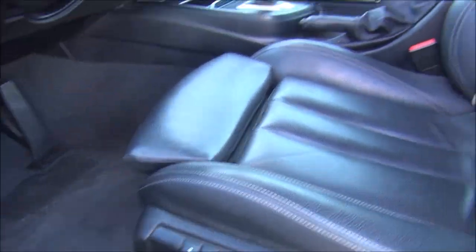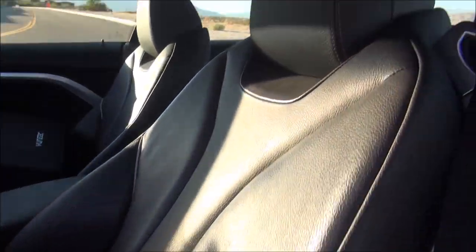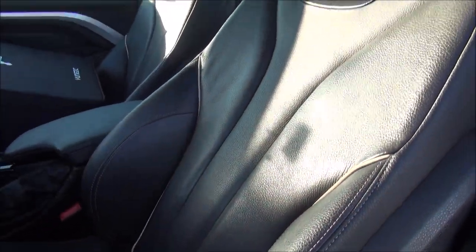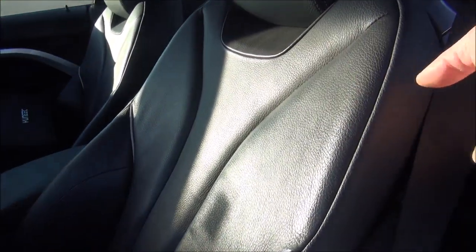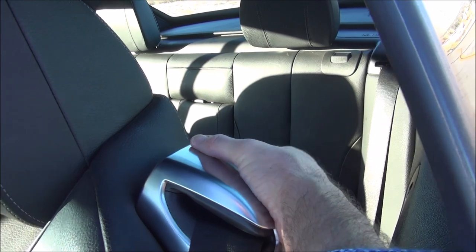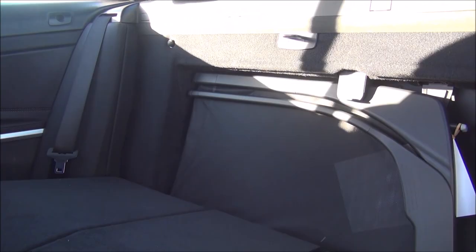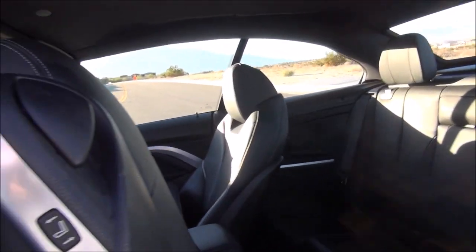Power adjustable seats, very comfortable sporty seats. We've got white stitching and white piping here that kind of sets them apart. Again, this has a back seat, so you just pull that up to access the back seat. Not a lot of space back here. You do have a pass-through so that there is storage space even when the top is down in the trunk. They try to maximize the storage space for you. And then obviously when the top is up like this, you have some room in the trunk, and I'll show you that in a second.